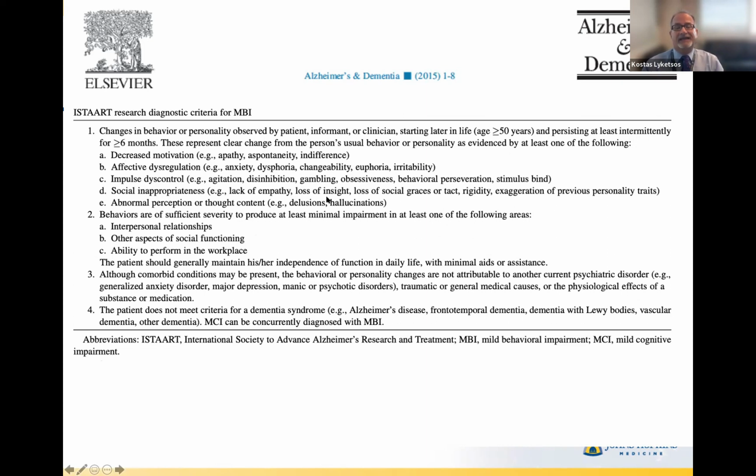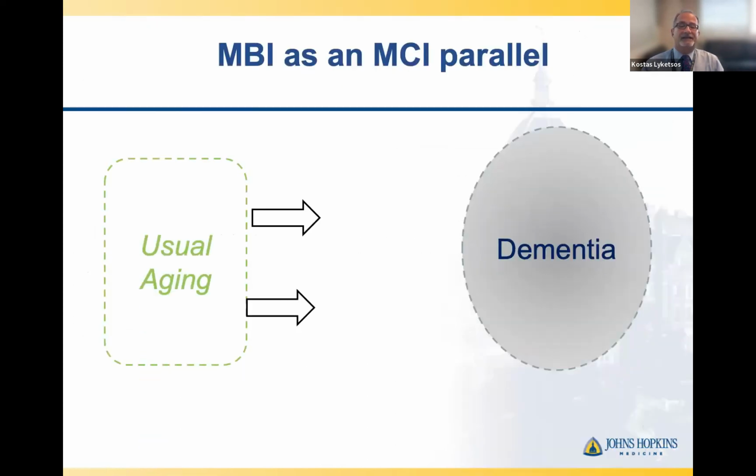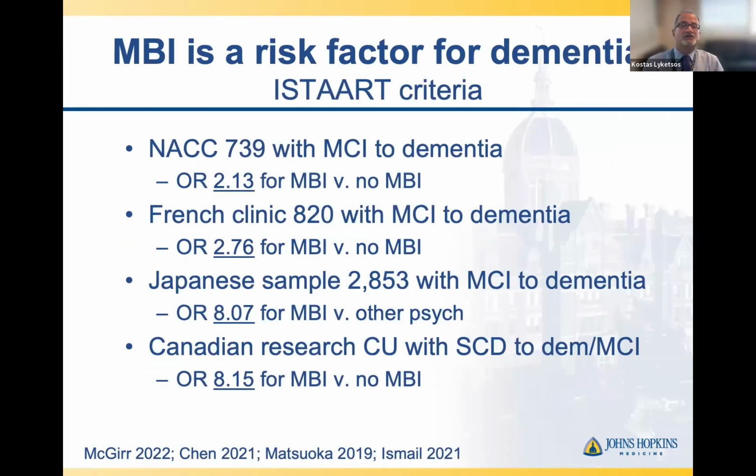So these criteria now have been employed in dozens of studies around the world. We want you to think of this as a parallel to MCI. So you go from usual aging, you can go to MCI, you can go to MBI, you can go to both, but these seem to be intermediates before dementia. Many studies now have suggested that MBI is a risk factor for dementia using the ISTAART criteria. I'm not going to belabor these. I'll make my slides available.